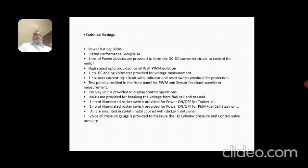An illuminated rocker switch is provided for on off control of the trainer kit, and another illuminated rocker switch is provided for on and off of the PEM cell stack unit. All these are mounted in order to run the motor application. So I have given a brief introduction.